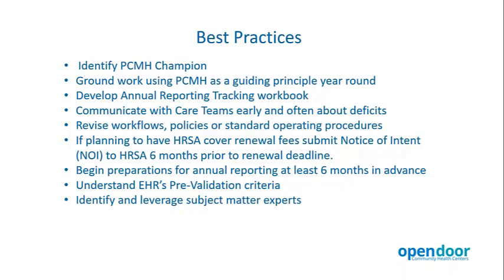And I can't stress this enough, identify and leverage your subject matter experts for areas that your PCMH champion doesn't actually do the work in. Like I said before, I worked really closely with our Director of Clinical Support Services and our BI team related to the referral tracking reporting that was needed. I am in no way our referral expert, so I leaned really heavily on our leader in that area and basically told her what I needed from her.